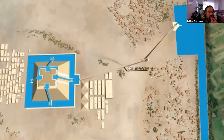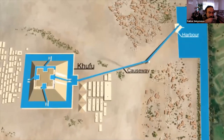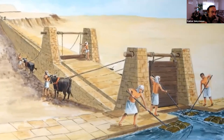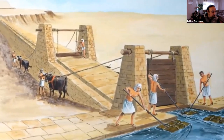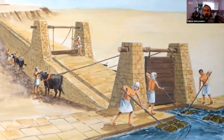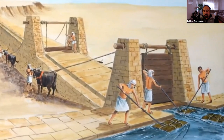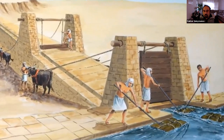Leading from the harbour all the way up to the pyramid precinct is a covered causeway. The causeway is like a water pipe, totally filled with water from bottom to top. The bottom of the causeway has two gates built into it. The lower gate is level with the water in the harbour, while the upper gate is around 8 meters further up the causeway at a much higher level. The higher gate is closed, sealing off the pipe and holding all the water in above. The lower gate is then opened.